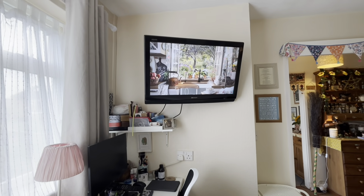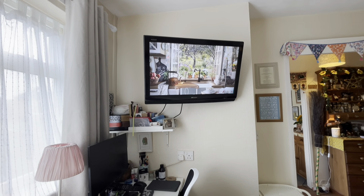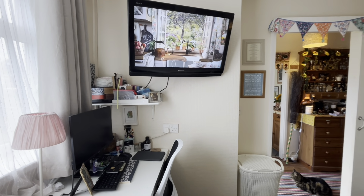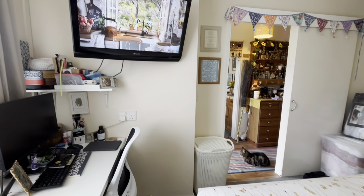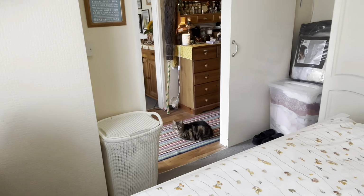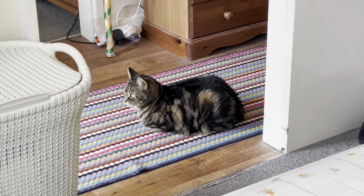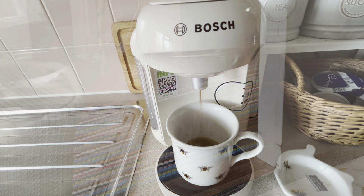We've got another Dead of Night on at the moment. So pretty, just so lovely to relax with. And we're back looking out towards the hall, where George, I think, is still a bit grumpy because he didn't get his little treat, but he'll be getting one soon enough, bless him.